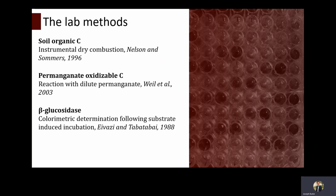We're going to look at 3 methods that come from that NRCS Soil Health Technical Note published in 2019 that was recommendations for soil health assessments in cropping systems. So particularly what I'm going to present today out of those assessments is soil organic carbon. This is an instrumental dry combustion, followed by permanganate oxidizable carbon, a reaction with dilute permanganate. And then finally, we're going to look at some carbon cycling potential, and this is done with a β-glucosidase activity, and that's a colorimetric determination following a substrate-induced incubation.